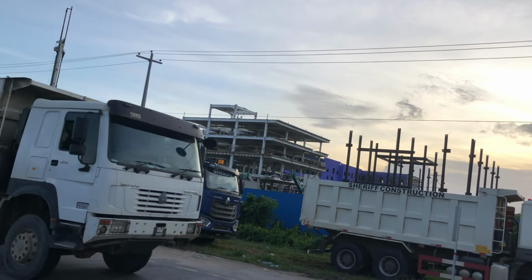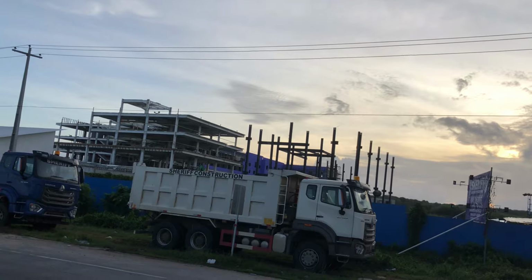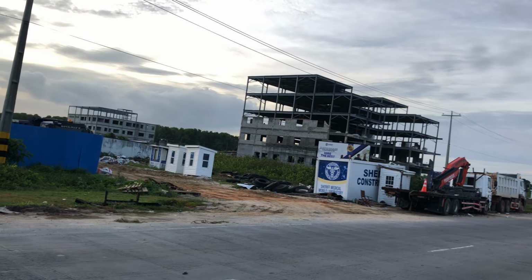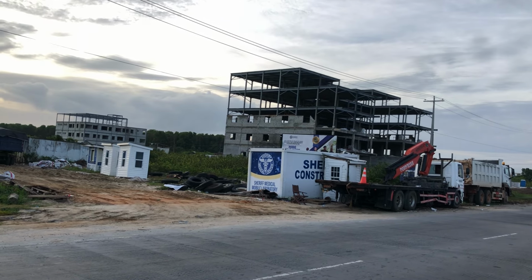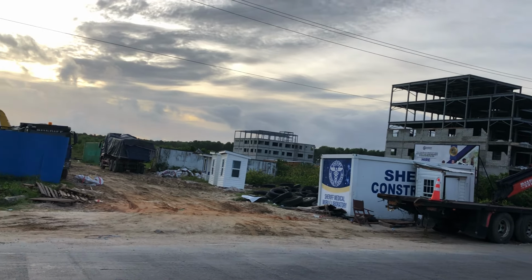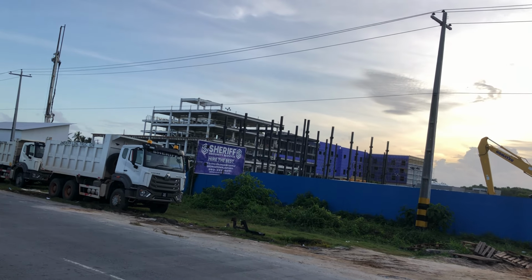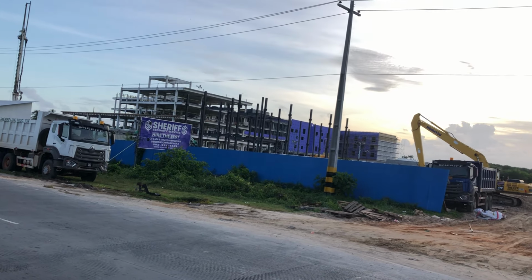As I recall, Sheriff is supposed to be building a hospital in this area too. So Sheriff is supposed to be constructing 3 buildings in this area: a mall, a hospital, and what was the third one? It's a shopping mall, a hospital, and something else. So the structure that's going up next door might belong to Sheriff and might be this hospital. Eventually when it comes up we'll be able to see.